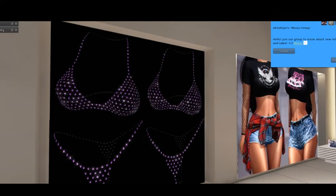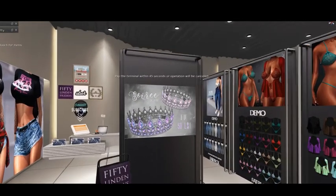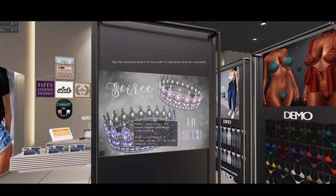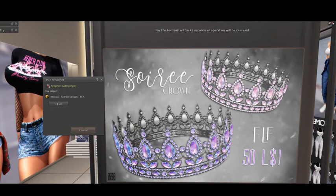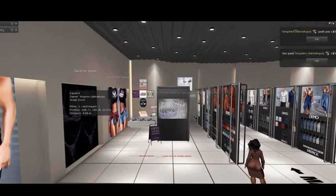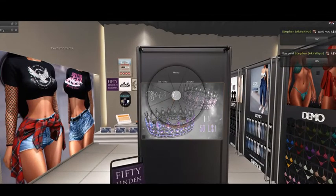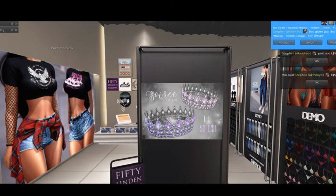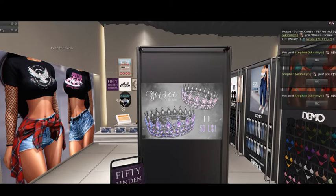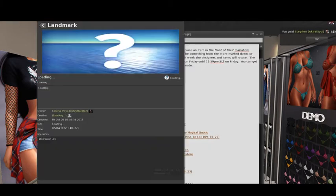Oh, Equal10. Okay. I'm gonna have to go to Equal10. Because I love things that sparkle and shine, baby. The crown is 50 Linden. I love a good crown. I don't need it, but I want it. And I'll wear it. The holidays are coming. Holidays are coming. Oh, maybe I can't get it. There we go. There we go. All right. Because I want the crown. Thank you, Musa. You always have something amazing. Oh, we're almost done. Azima.